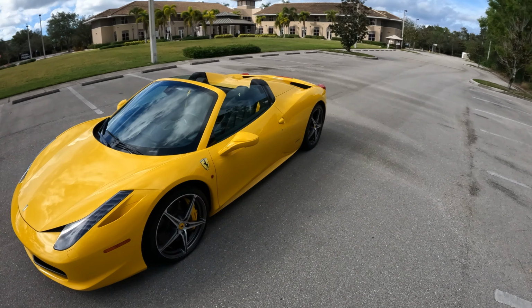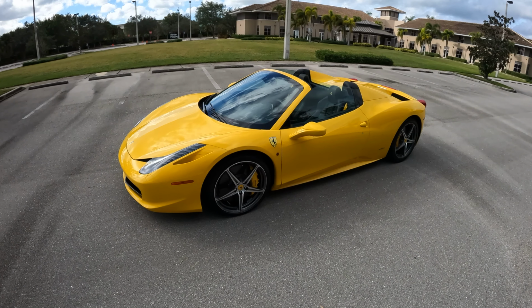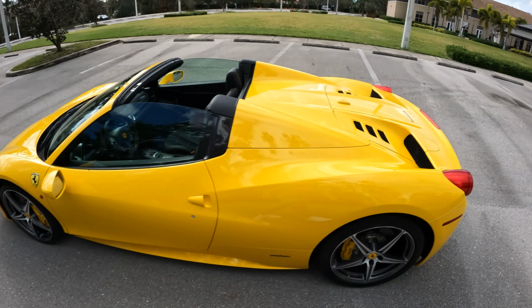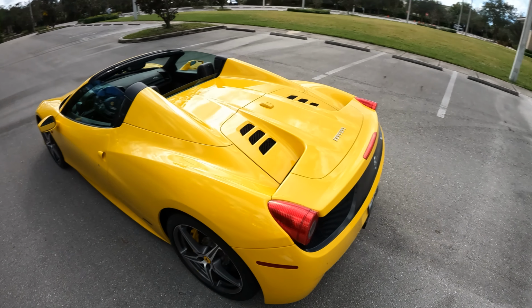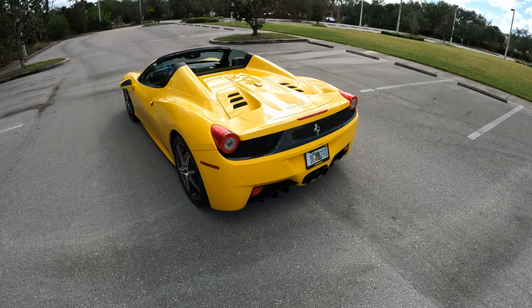And goddamn, isn't this car just gorgeous, especially in the Florida sun today. Today we're gonna take it on a drive, show you how it handles, show you how it performs, some 10 years later after its release.